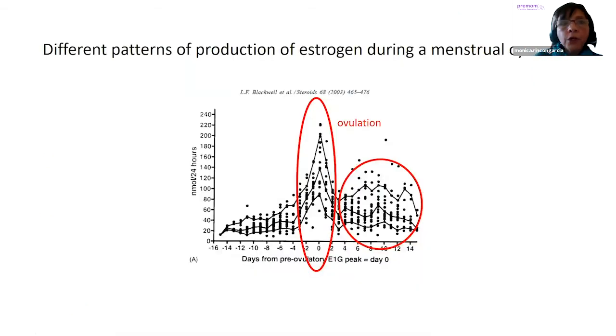Okay, we will continue looking at this paper that was published, which showed that women don't produce the same amount of estrogen, and this is related with the amount of mucus that they can see and feel. But even though some don't produce as much as others, there's still enough change in estrogen that ends in a peak mucus to kick the LH to trigger ovulation.